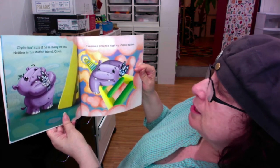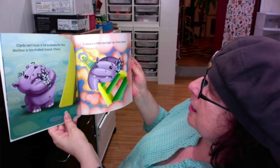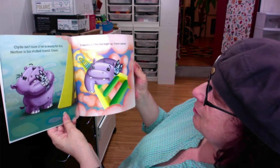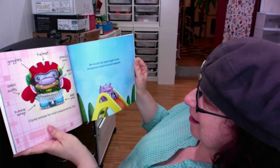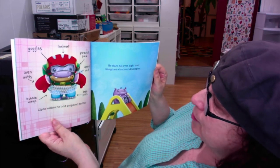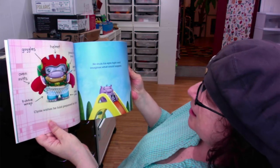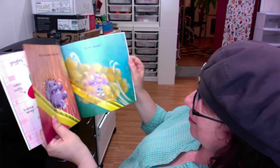Clyde isn't sure if he's ready for this. Neither is his stuffed friend Orson. It seems a little too high up. Orson agrees. Clyde wishes he had prepared for this. And so he's got oven mitts, umpire's vest, bubble wrap, knee pads, helmet, goggles. He shuts his eyes tight and imagines what could happen.